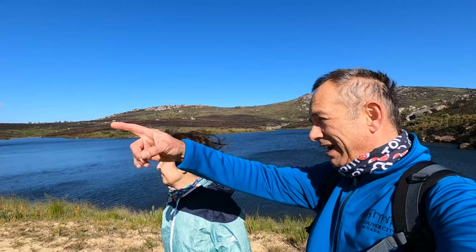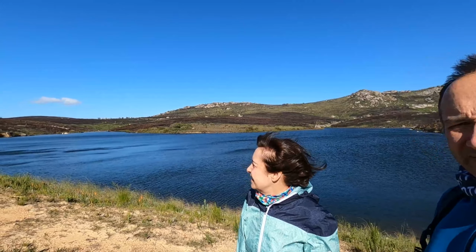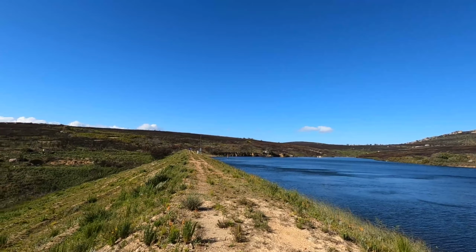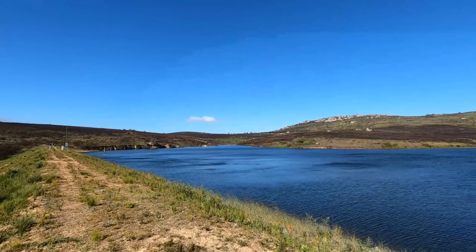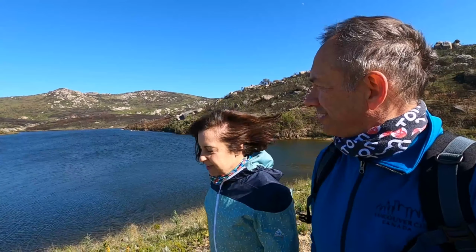Direction, and then we're gonna go back to the left and back to the cars. We've got about another half an hour or less to go. And the rest of the group, yeah, so we'll catch up with them. Along the dam wall.